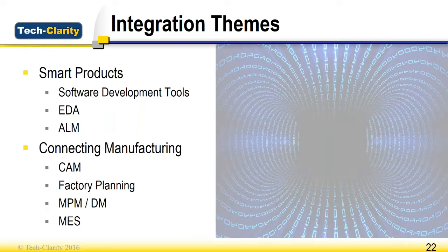most people's products. But we also saw a connectivity to manufacturing, both with computer-aided manufacturing, or CAM, and manufacturing execution systems at the bottom. These are execution tools, but also manufacturing engineering tools, factory planning, manufacturing process management, or digital manufacturing tools. So not only are they integrating with more, these themes show that they're integrating with more advanced types of solutions, and they really are getting more out of their PLM systems by leveraging them further into other departments and further into a more advanced integrated view of mechatronic products, where you're working across the system of mechanics, electronics, and software.